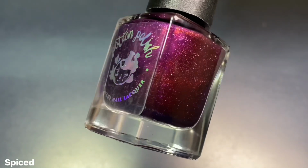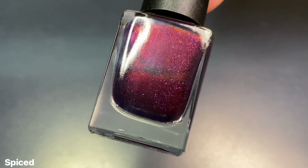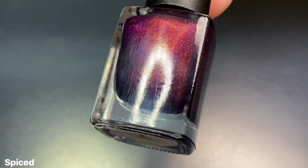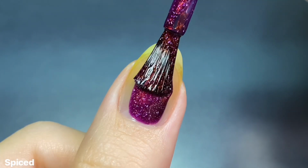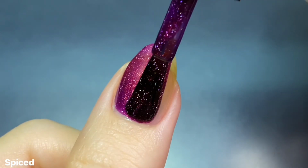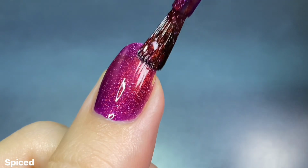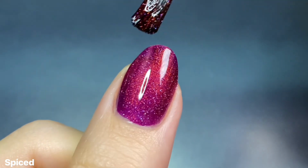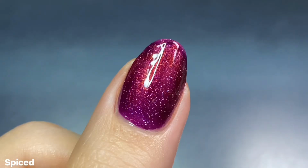And the last shade that I picked up was Spiced. This one just caught my eye and I kind of thought it fit in. It sort of reminded me of the collection a little bit, so I figured why not try this one as well. But this is a gorgeous burgundy base that's packed with a shifty shimmer that shifts from red to bronze and copper. And this one definitely has those little hollow microflakes.